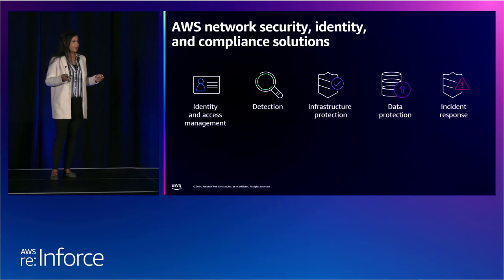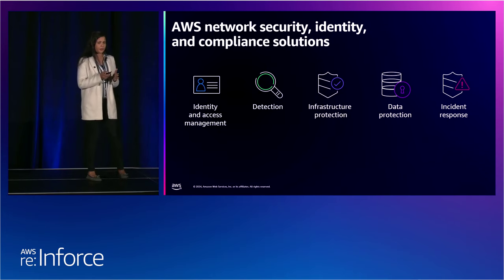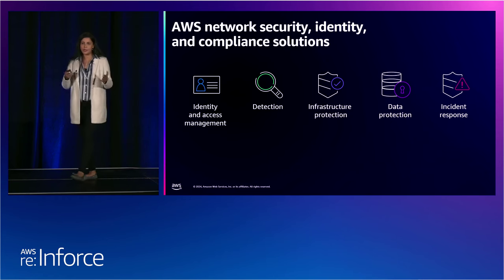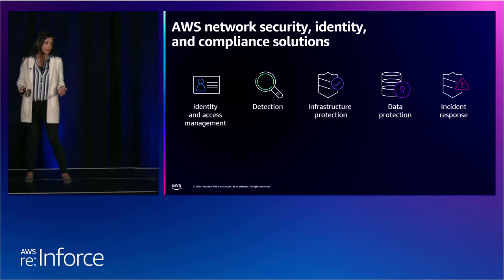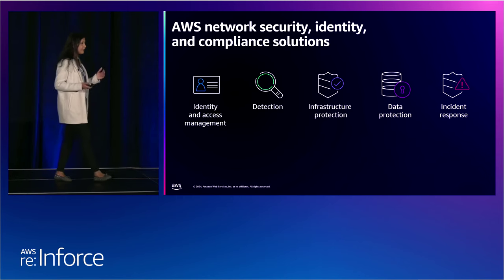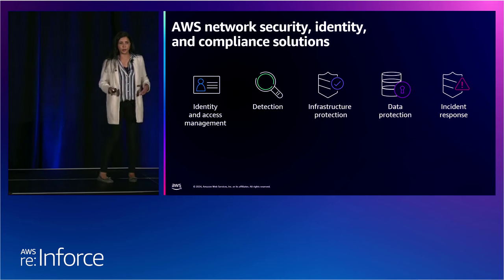Okay, and when we talk about the security pillar, there's often 5 subcategories that we talk about, or 5 epics, as we call them, and you'll see they sort of tell a story. The first one is identity and access management. So here we talk about authentication and authorization. So making sure that users have the right level of access to the right resources.